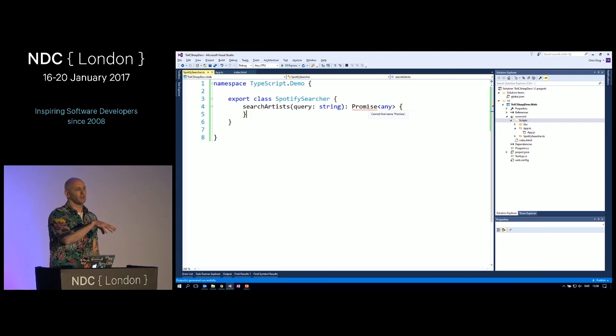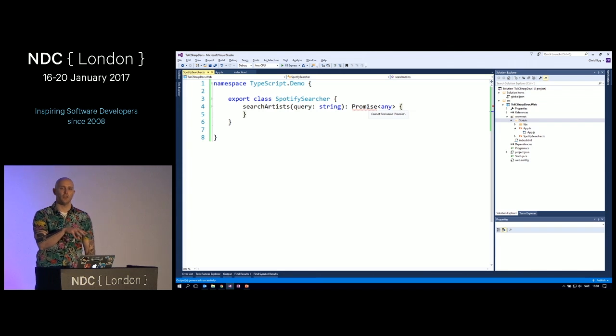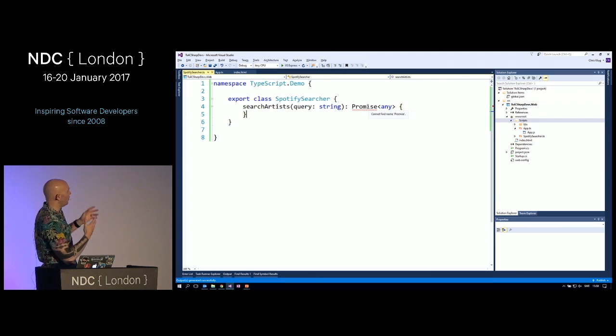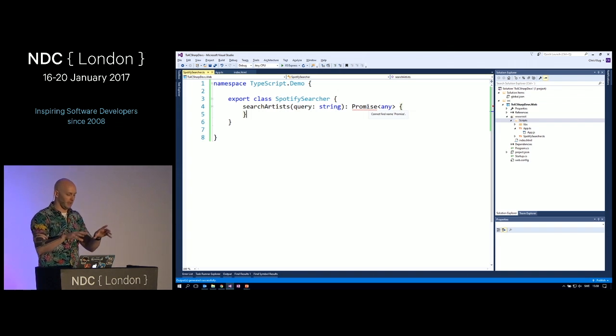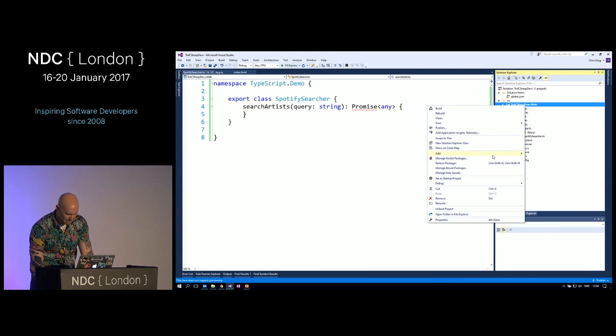The Promise JavaScript library is not part of the standard stuff in TypeScript, because it's not available in every single browser. So TypeScript will only pull in, by default, things that are available in all browsers. So what we have to do is tell TypeScript that, by the way, I know that this thing is going to run in Chrome. So I know that with Chrome, Promise is available. Just give it to me. Stop being difficult.